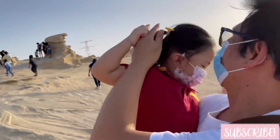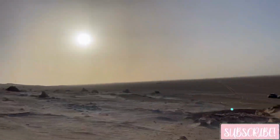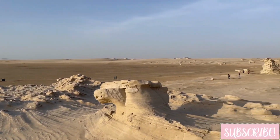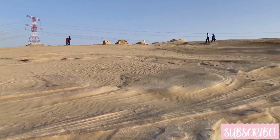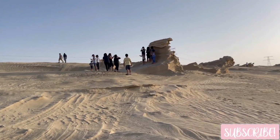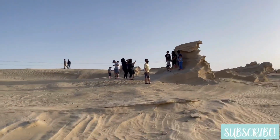This is my youngest daughter, Catherine. Look at the beautiful landscape, guys. So beautiful. The landscape is filled with sun formation, sculpted by the winds and the time. It is such a relaxing feeling to see various natural sculpture, and I hope this place can be preserved or maintained.